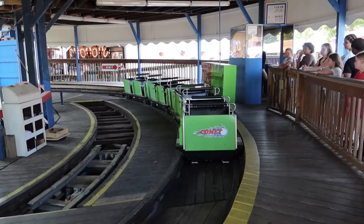Anyway, we're going to make our way onto Comet now, which is just here. It's a wooden roller coaster that opened back in 1951. Another classic Woody on this trip. Let's go and give it a go, first time. Two trains in service, waiting a couple of minutes and we're off.